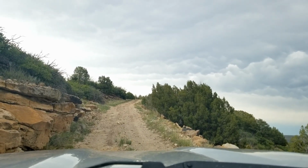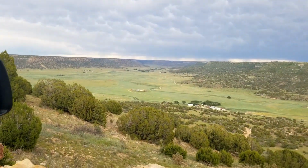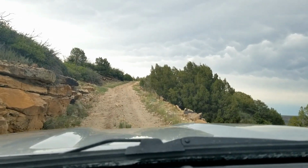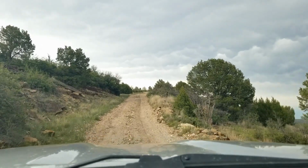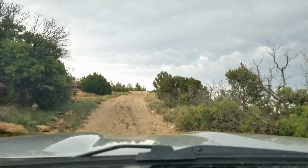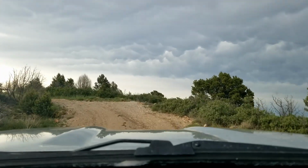And just to give you an idea of how far down it is, it's kind of looking out over the valley here. It's been raining. I'm just ahead of the rain. But if it starts raining on this road, it's really going to make it challenging. Not that it won't be able to make it. It's just going to make it a little bit more fun.